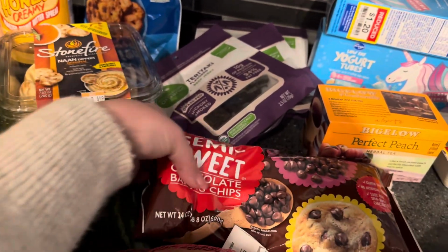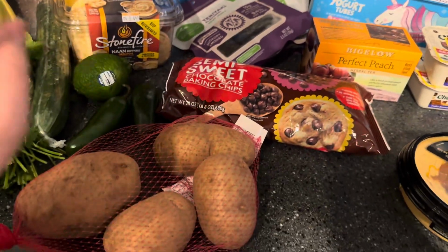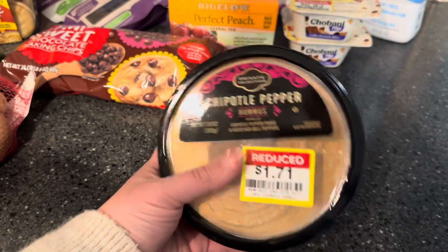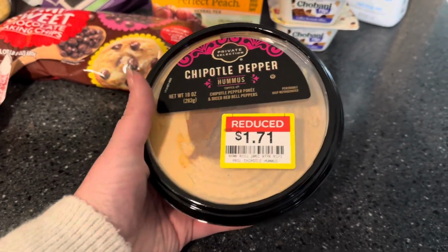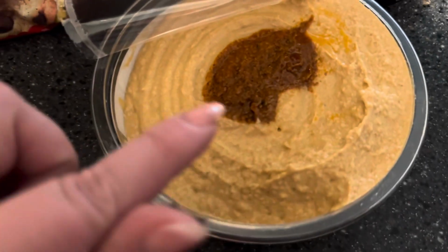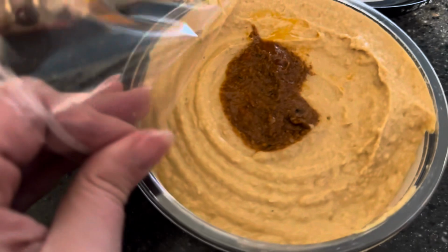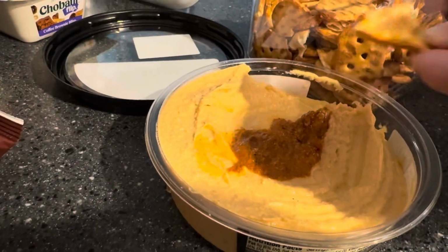The semi-sweet chocolate chips. This is the 1.5 pound bag. Got those from Kroger. Like I said earlier, we have the hummus we love. So I ended up picking up the chipotle pepper flavor one. It was on clearance. So this one has bell peppers, like the roasted bell pepper kind, but it also has a chipotle puree. So I don't like anything smoky, like chipotle peppers, but Dakota does. So he's going to try this.